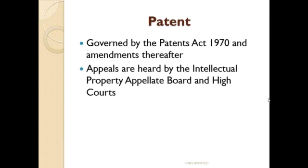Patent in India is governed by the Patents Act, and if the Patent Office rejects your claims or objects to it, you can appeal before the Intellectual Property Appellate Board, which is located in Chennai. Chennai is the capital of Tamil Nadu, the southern state that I just mentioned earlier. And if you're not happy with the Appellate Board, then you can appeal that decision with any of the high courts in the country.